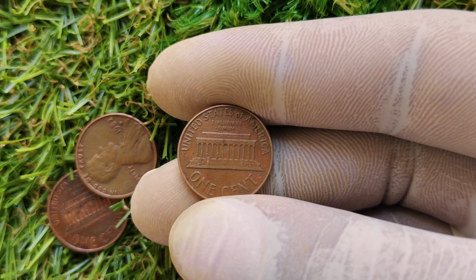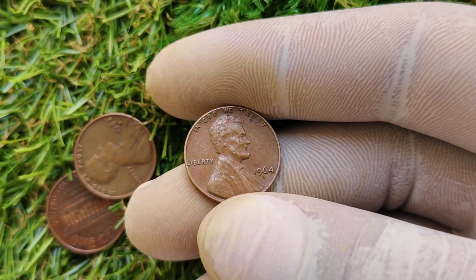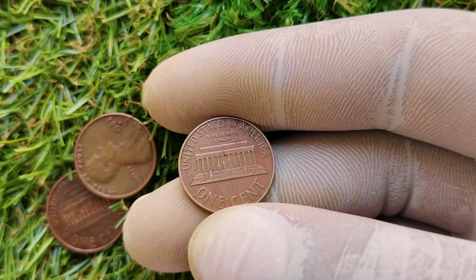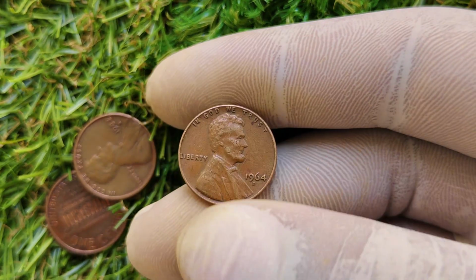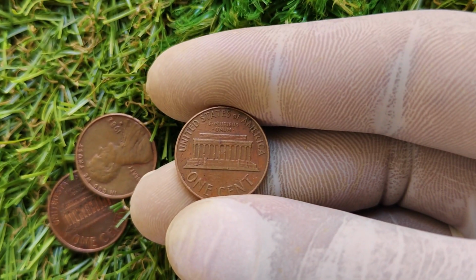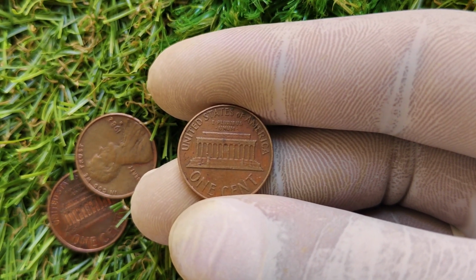The history of the 1964 D Lincoln penny. The Lincoln cent has been one of the most iconic and widely recognized coins in American history. It was first introduced in 1909 to commemorate the 100th birthday of President Abraham Lincoln. Designed by Victor David Brenner, the coin originally featured the famous wheat ears reverse, which was later replaced in 1959 by the Lincoln Memorial design.